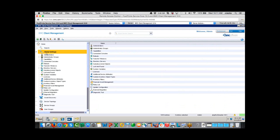Here in global settings, this is the heart of the BCM product. This is where everything gets taken care of as far as how we're going to connect into Active Directory. Active Directory is extremely important. As you're aware, we're able to take that information and populate people into device groups or into groups, and pull people in and out without having to have an administrator come back into this product and say, okay, this guy moved from one department to the other.